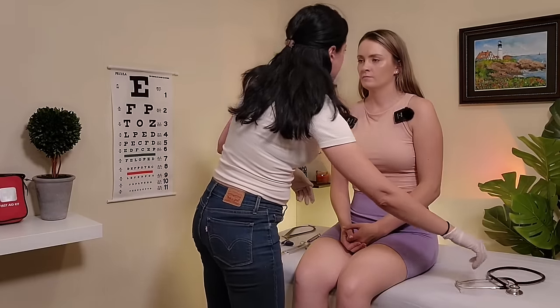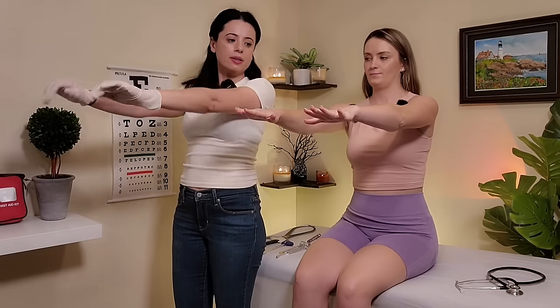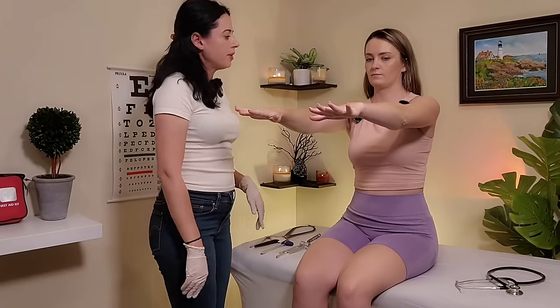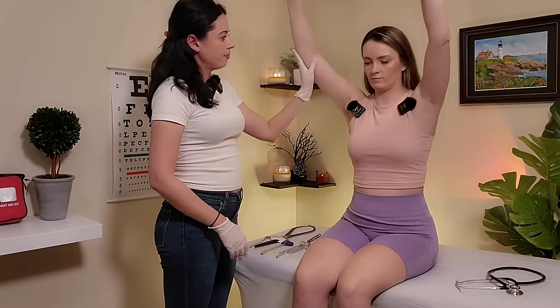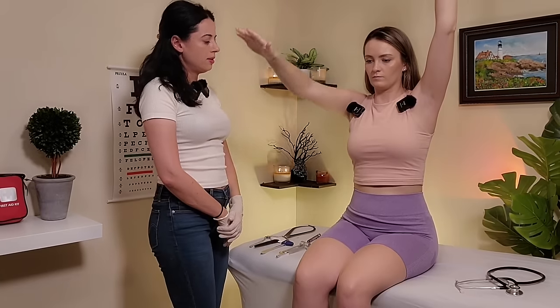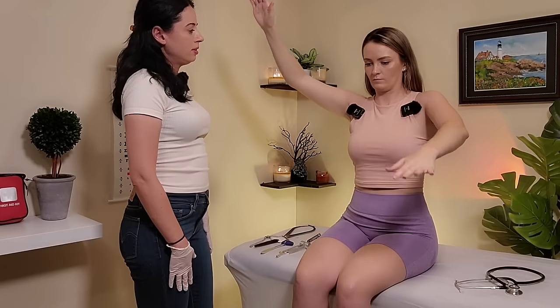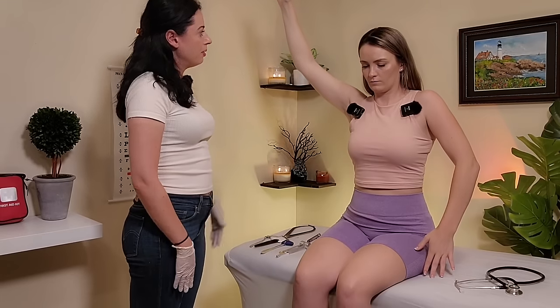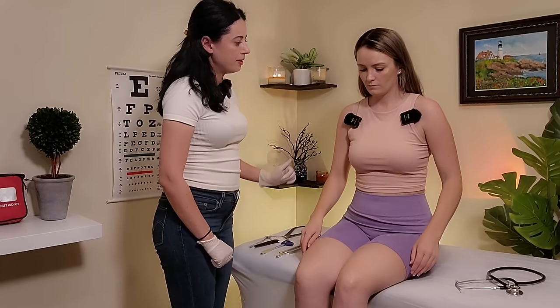I'm going to check your balance next, so I want you to just keep your hands parallel. Perfect. And now move them up parallel to your head. Perfect. And now lower one of them and keep the other one raised. Perfect. And now reverse. Perfect. And now lower both of them. Excellent. Now I want you to step down and sit in front of me.